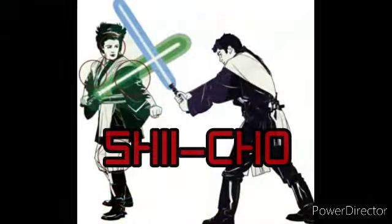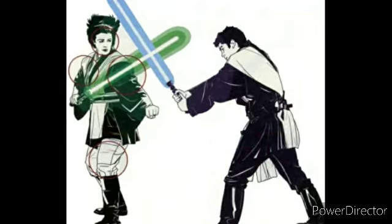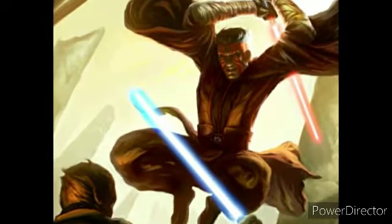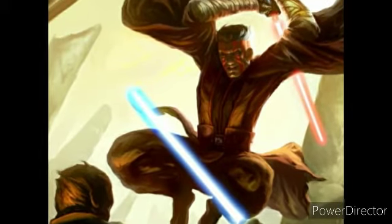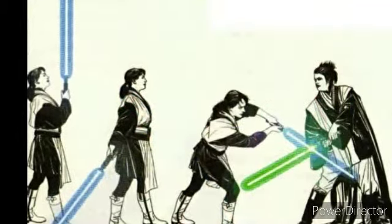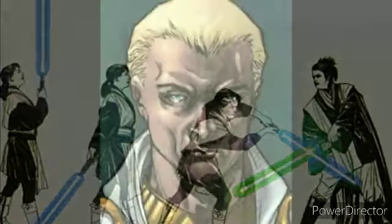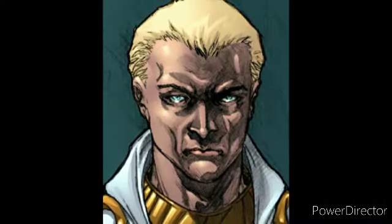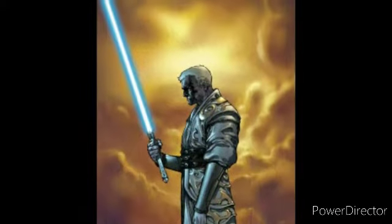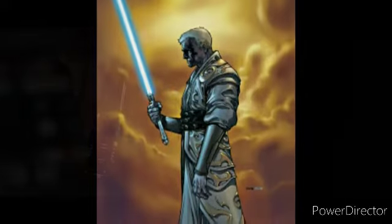Form 1, Shi Cho, and that's actually how it's pronounced, but whatever. When learning lightsaber techniques, a Jedi or Sith apprentice is trained to recognize all 7 forms of combat. Shi Cho, also known as Form 1, is the oldest and most elementary form of lightsaber combat developed by the Jedi Order. Lucian Dre, a Jedi Master during the era of the Mandalorian Wars, utilized Shi Cho in combat quite a bit, but I'll talk about him more in a different video.